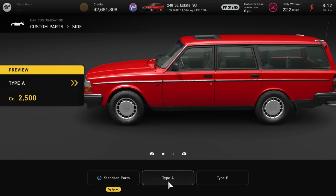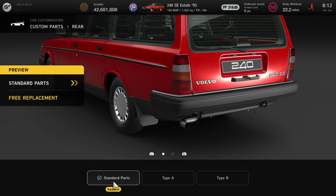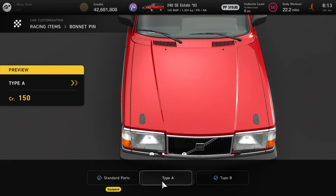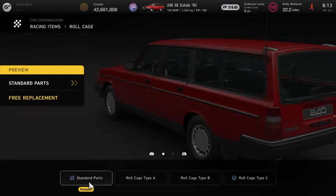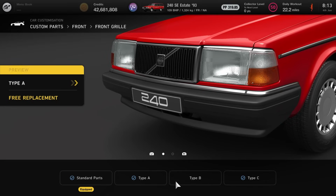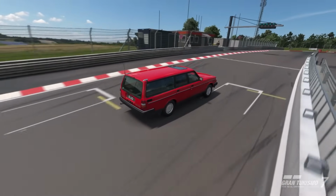There is almost no stone left unturned when it comes to making the 240 SE exactly the way you want it. You can pretty much do anything, including putting a ridiculously massive rear wing on it, which just massively gave me Gran Turismo 4 vibes. So you can customize to your heart's content and do many different builds and variants as you so wish. In terms of the best plus point to begin with, this is an absolute dream of a customization car.